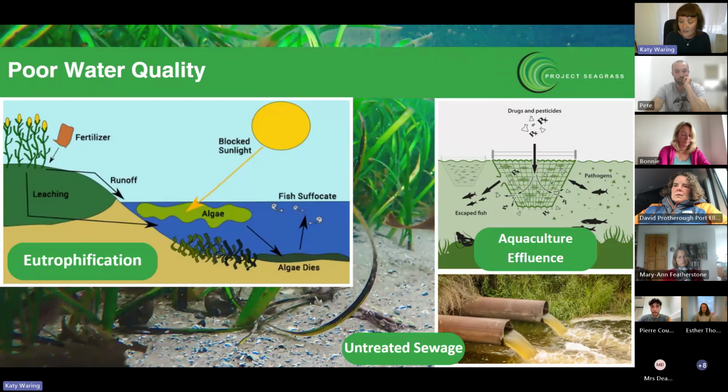And untreated sewage. Down south, the team have worked a lot with Surfers Against Sewage to do water quality reports and trying to look into, especially in Scotland, old septic tanks and things like that, where you've got sewage that is going in that is causing this eutrophication of the ocean.